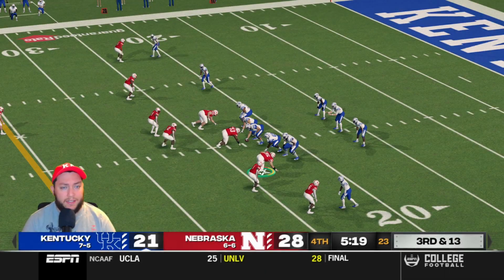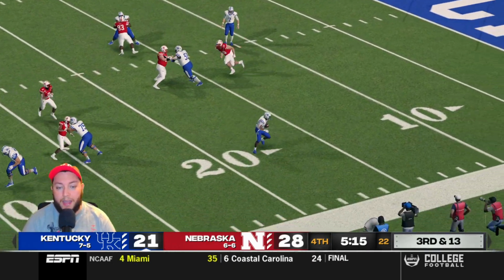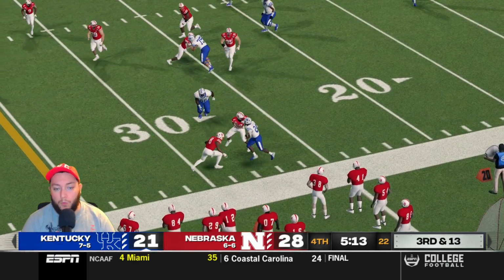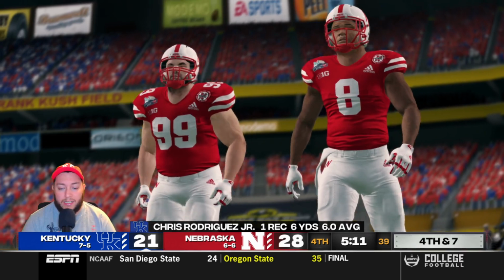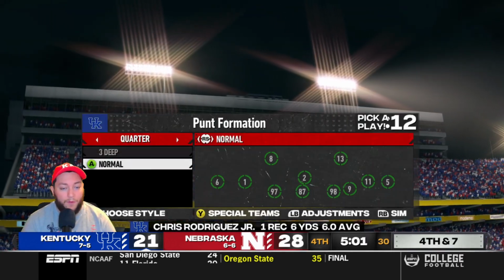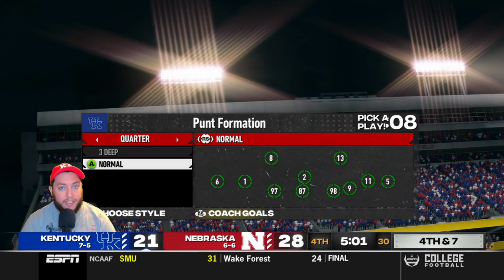Another obvious passing situation for Kentucky, and they're going to keep both running backs in the backfield, but they are going to look to throw. It's actually a screen pass for the running back. Their first running back screen today, and it's not going to work. Chris Rodriguez gets 6, but they still need another 7. They might be forced to punt once again. If Nebraska can get some points on this next drive, they might just ice this game.